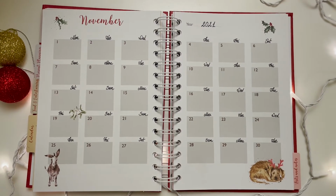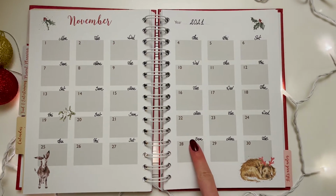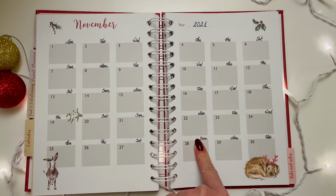We can have Monday starting here, so it takes a bit of getting used to, but this can be the calendar that's just related to Christmas stuff. So if you want to put in the last date that you could order gifts to arrive for Christmas, or the last date that you could realistically send cards, when do you want to have a night for a board game, you know, everything that's related to Christmas, Christmas fairs, anything that you wish for.